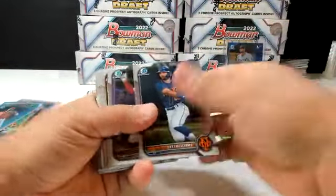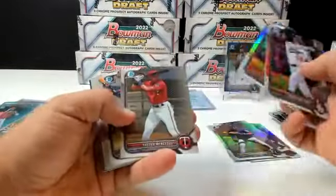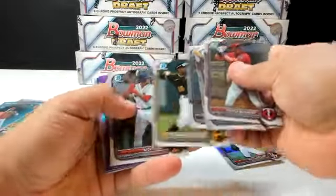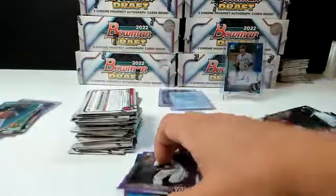Vasquez Churio refractors. Freeland Job refractors. We got a purple of Trey Lipscomb. Okay, we got 2 nice cards coming up.